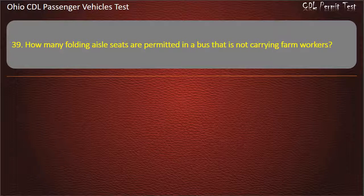Question 39. How many folding aisle seats are permitted in a bus that is not carrying farm workers? 6. 0. 8. 4. Answer. 0.